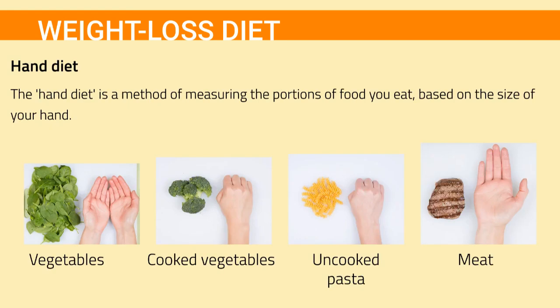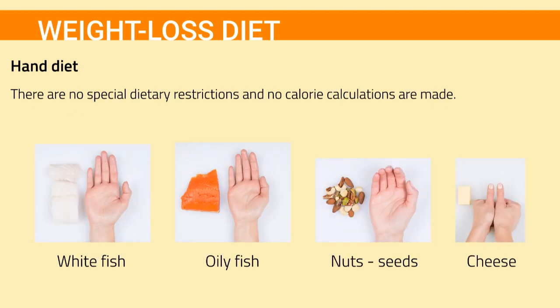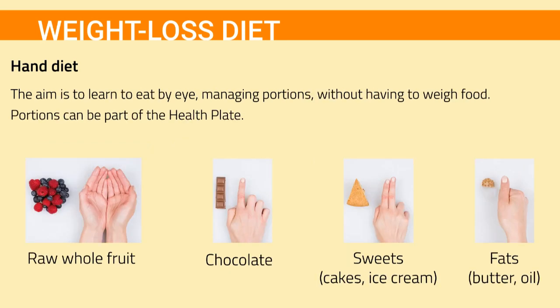The hand diet is a method of measuring the portions of food you eat, based on the size of your hand. There are no special dietary restrictions, and no calorie calculations are made. The aim is to learn to eat by eye, managing portions, without having to weigh food. Portions can be part of the health plate.